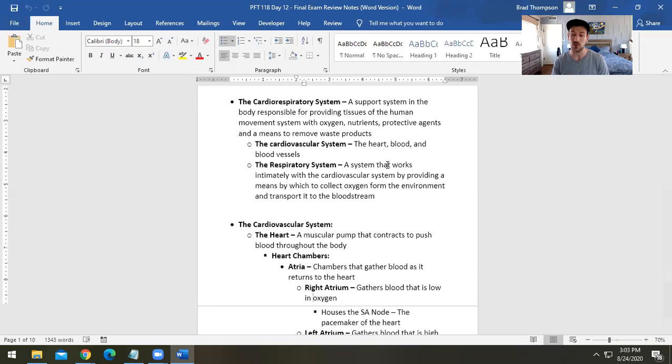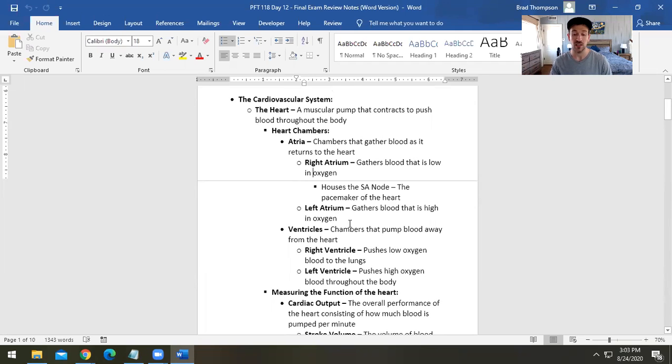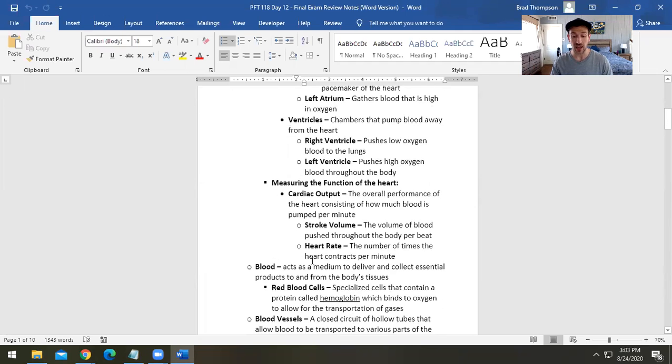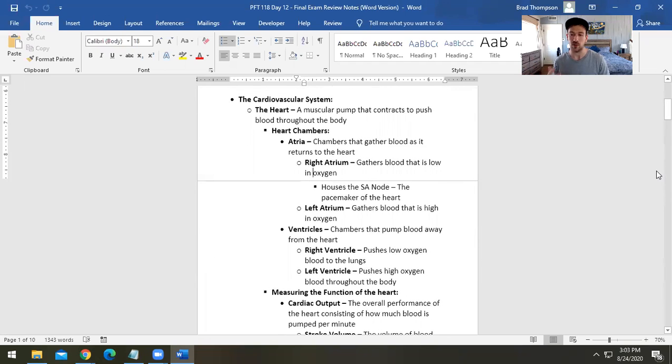And we've got your respiratory system, which is working intimately with that cardiovascular system to gather things like oxygen and allow those to get into our actual bloodstream. So when we look at the cardiovascular system, right, we are talking about the heart, your blood, and your blood vessels here. So if we're looking at the heart, this is the muscular pump that sort of powers the entire cardiovascular system, right? It's going to be this big four-chambered muscular organ that has the ability to allow blood in and then pump that blood out.